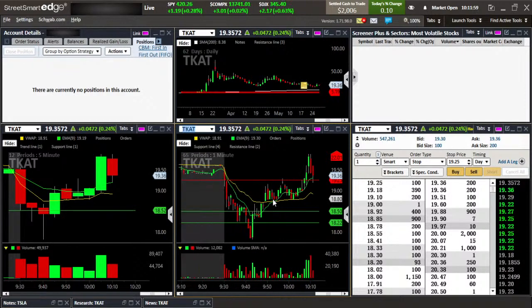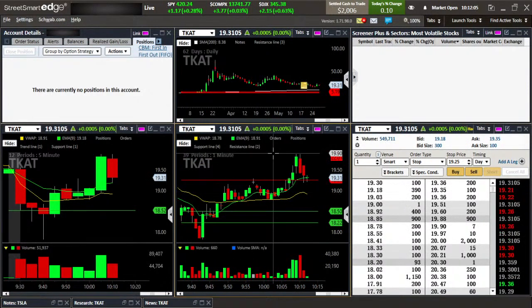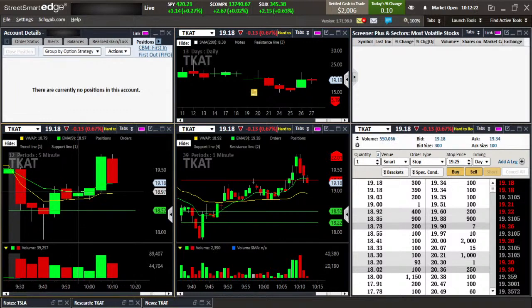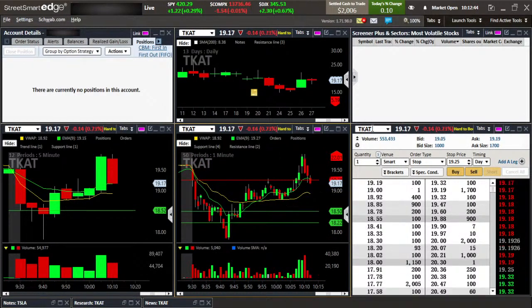TCAT. Alright. I think that's a short party right there. I'm gonna leave that one alone. I made money on that one yesterday. On this first rip right here on TCAT, made some very nice profits on it. I think the biggest one was like 73 cents or something like that on that rip. But not gonna try it again today.